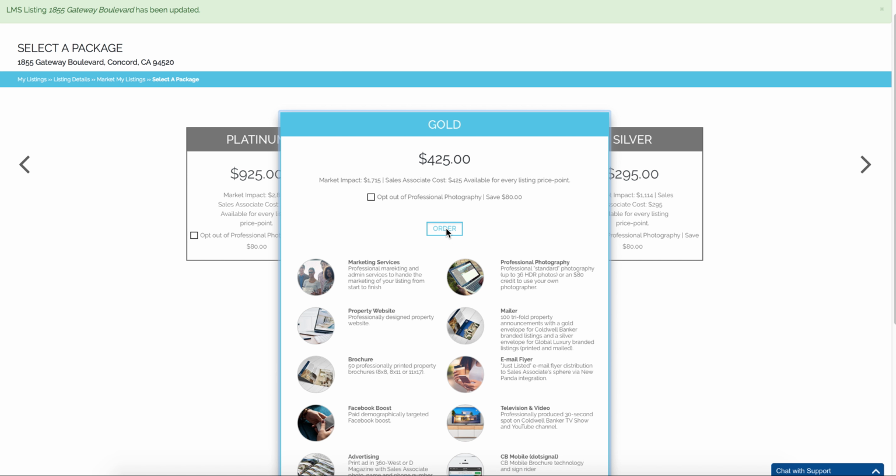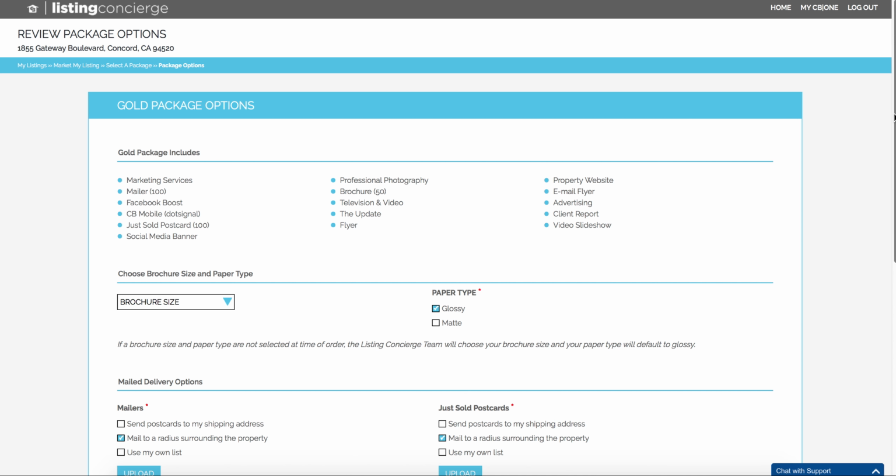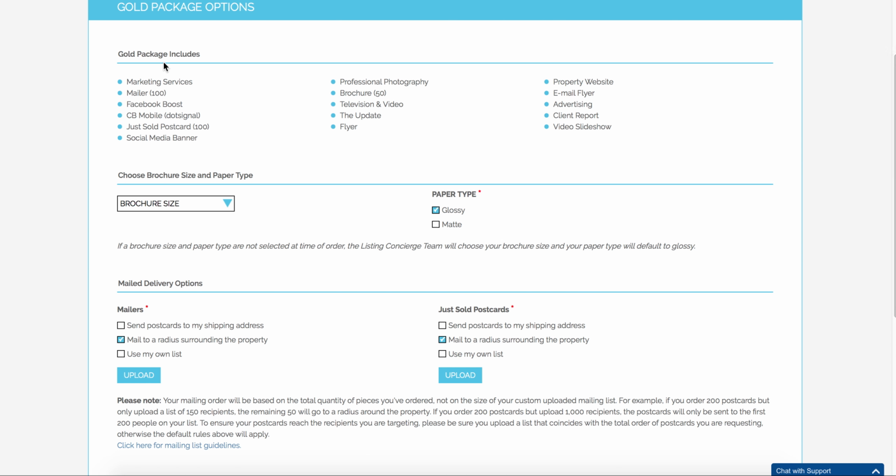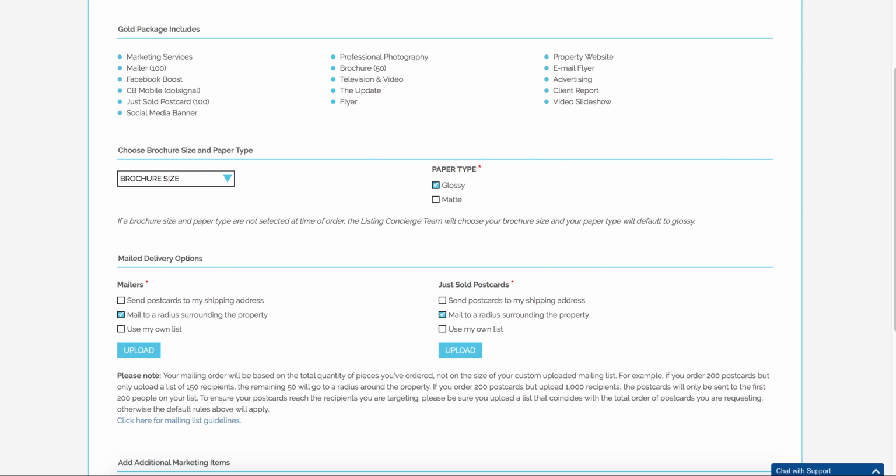I'm now going to be taken to a page where I'm going to review once again all of the different products and marketing items that are included in my package. So I can see that up here near the top of the page where it says gold package includes, and then it gives me a bulleted list of everything included.